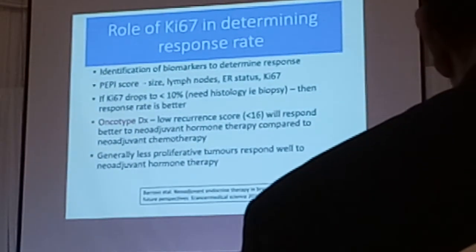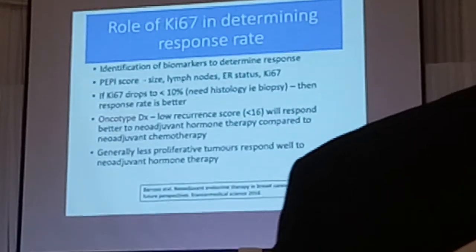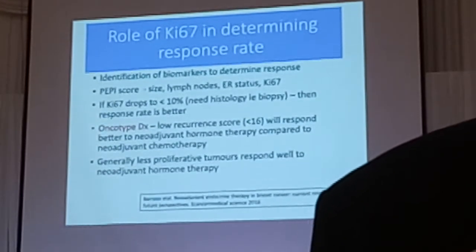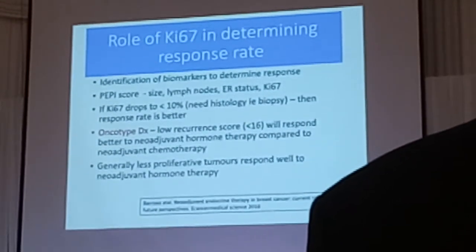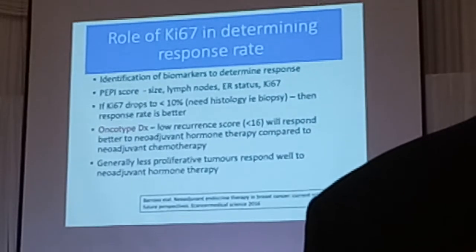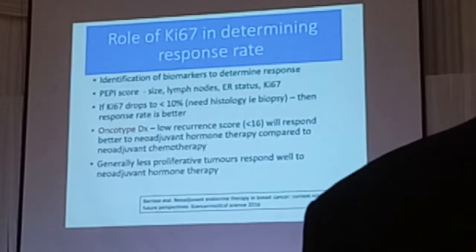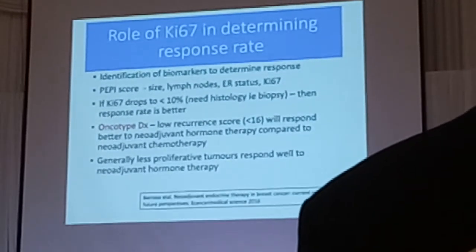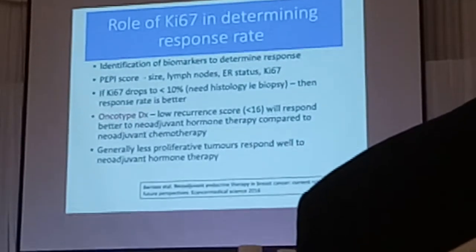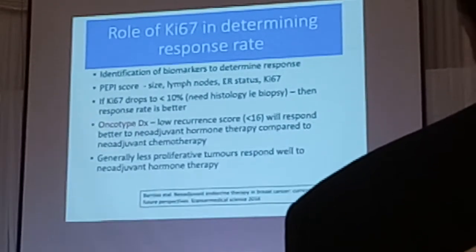The PEPI score looks at size, lymph node, ER status, and Ki-67. If it's 0, then it will be more suitable for hormonal therapy. Oncotype DX, like I say now, if it's a low recurrence score, it will respond better to neoadjuvant hormone therapy compared to neoadjuvant chemotherapy. So basically what this tells you is, for a low proliferative, very good prognosis type of tumor, ER positive, HER2 negative, you can use neoadjuvant hormone therapy to downstage it.